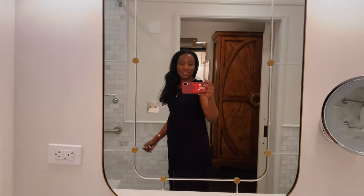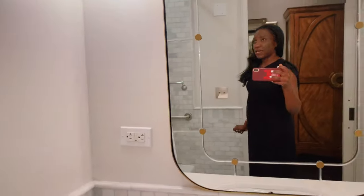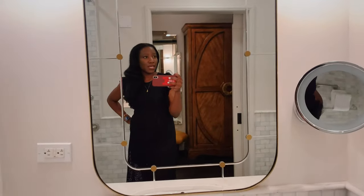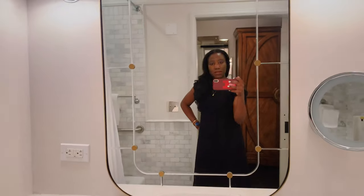So hi guys, I'm here at the Beekman Hotel in Manhattan because I have a work-related event. So I'm staying at the hotel tonight and I just wanted to give you guys a quick tour and show you what it looks like. So I'm currently in the bathroom.